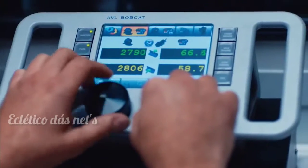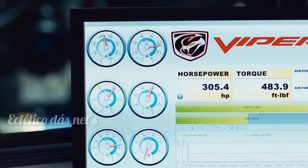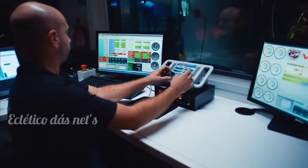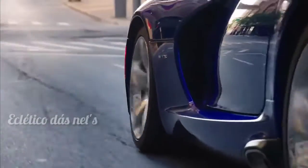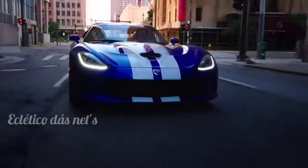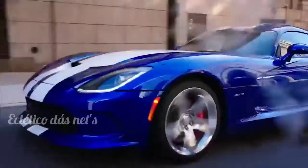Exclusively to measure high horsepower engines. The team pushes the engine to redline, individually testing each Viper engine, ensuring it's ready for maximum output. With 645 horsepower and 600 pound-feet of torque, the new engine is a proven world beater.